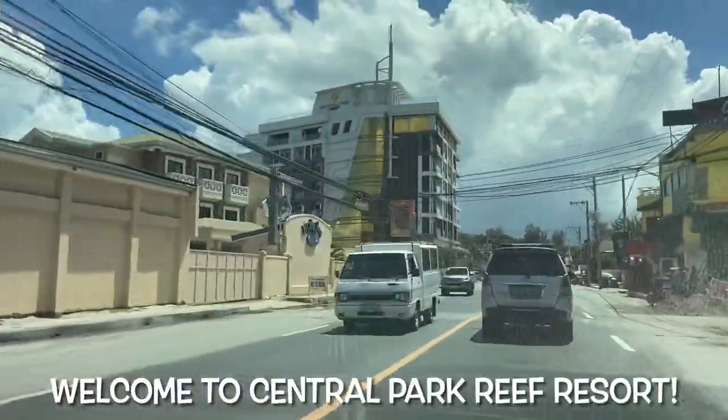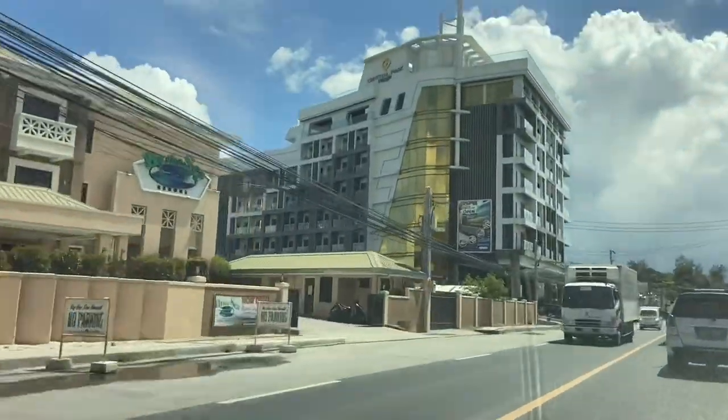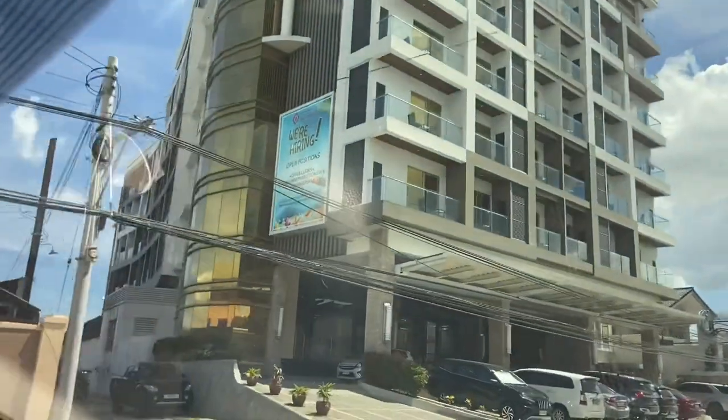So we're here at Central Park Reef Resort. Upon checking in, RT-PCR or antigen tests are actually not required, but just make sure to wear your face mask all the time.